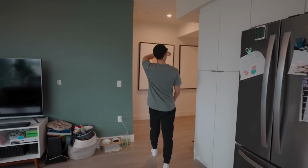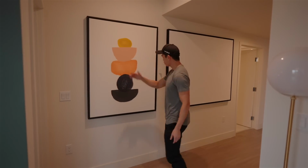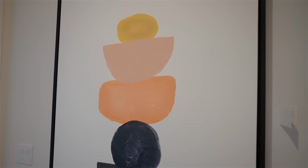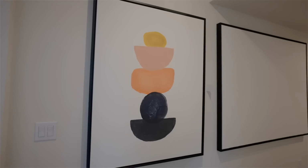So coming over here, it's not straight, whoops. These are two pieces of art that I made. I'm not saying that to brag because they're actually not very good. As you can see, I try not to buy things if I don't have to. And I thought this was gonna be like a fun project.